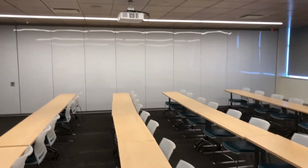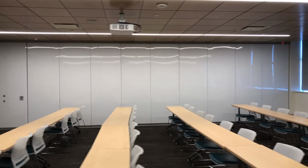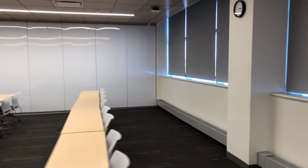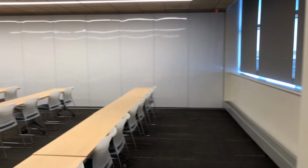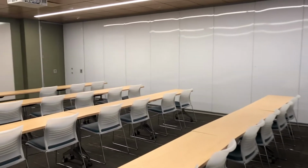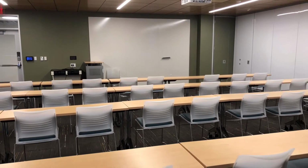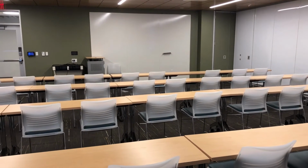All right, so this is one of our standard classrooms. This classroom seats 40 students. And in fact, it is the largest classroom in the building. As I mentioned, most of our classes are in teaching labs. Every now and then we'll have some classes in these rooms. Again, this seats 40.